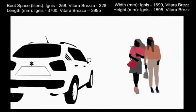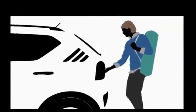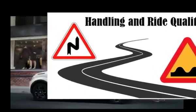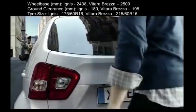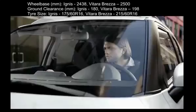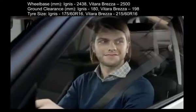However, the quality of interiors and fit finish is absolutely identical on both cars. Handling and ride quality. After driving these two cars, one thing becomes abundantly clear: high ground clearance and bigger wheels do not make a car comfortable over bad roads by default.